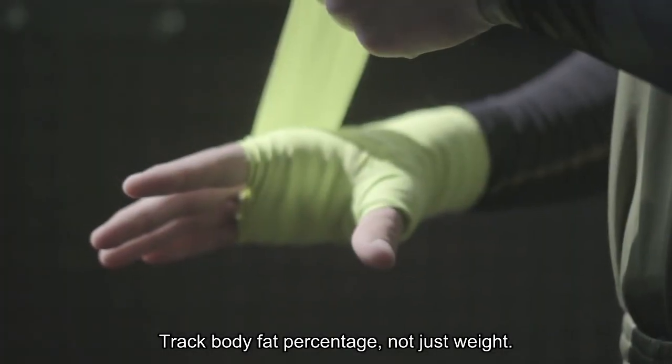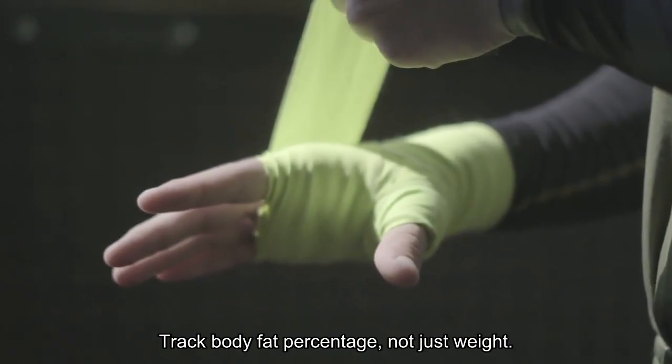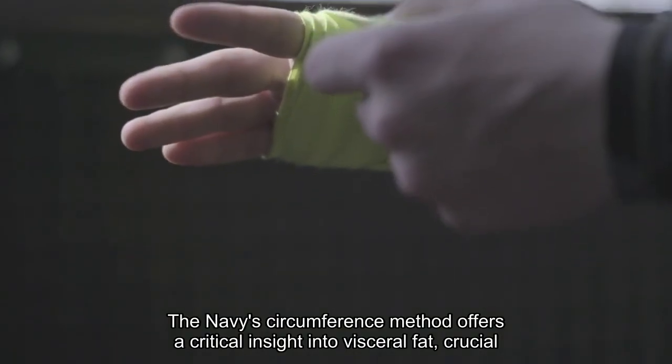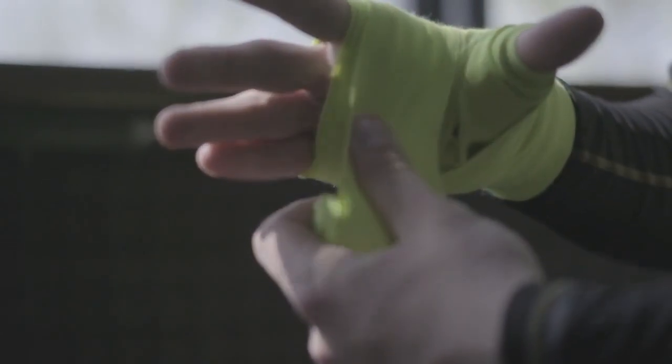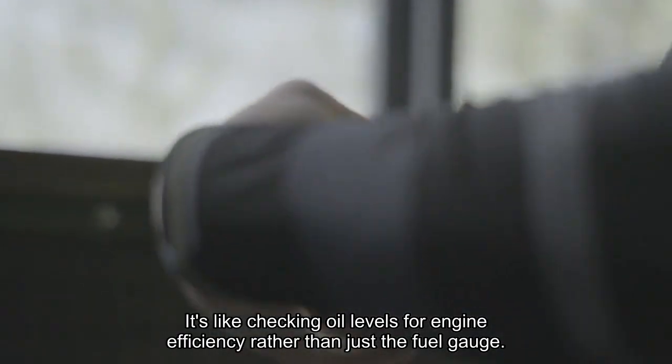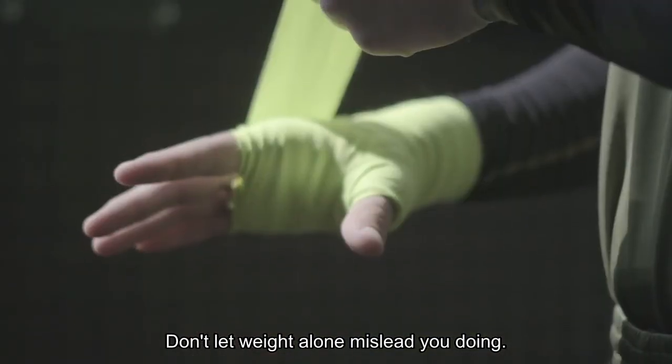Track body fat percentage, not just weight. The Navy circumference method offers a critical insight into visceral fat, crucial for South Asians. It's like checking oil levels for engine efficiency rather than just the fuel gauge. Don't let weight alone mislead your journey.